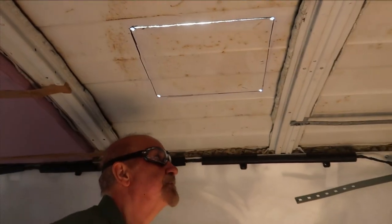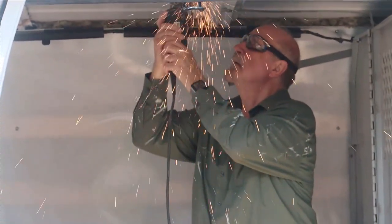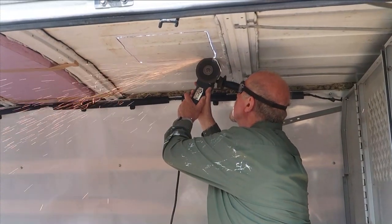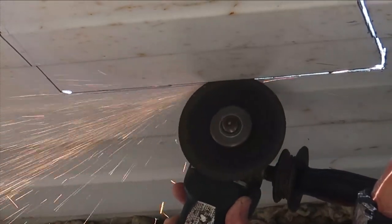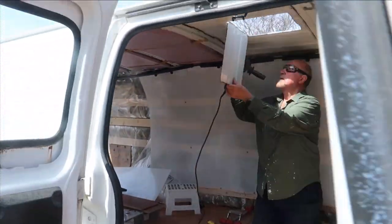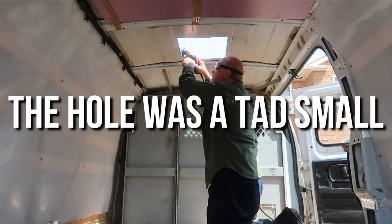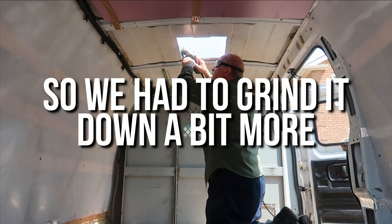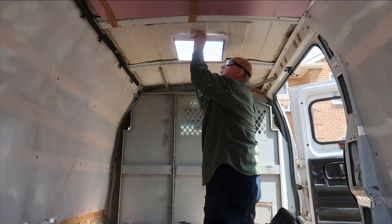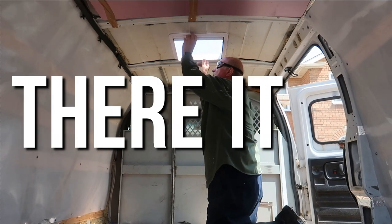First cut! How's it look, Dad? Are you glad you're not cutting it? I would have done it with tin snips. There it is!